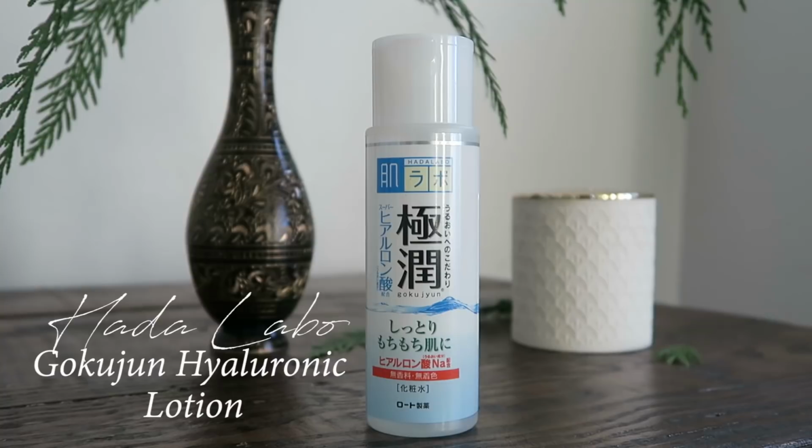I'll start with this one. This is the Labo Gokujyn lotion, the hyaluronic acid lotion. Total YouTube staple. Renee got me into this, as she's gotten me into a lot of products because she's just such an awesome channel. But this is very plumping, very hydrating.